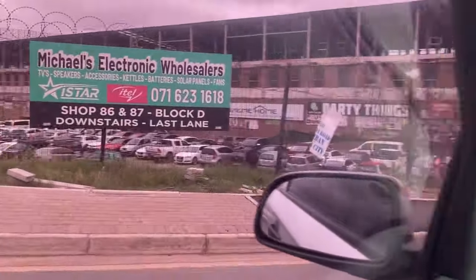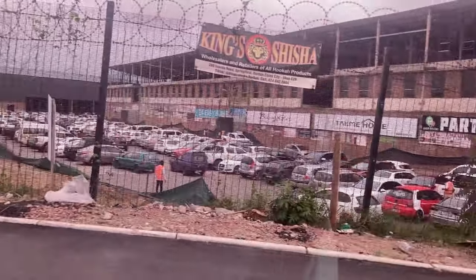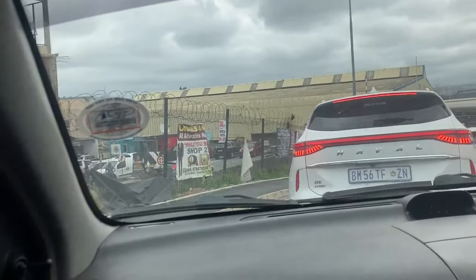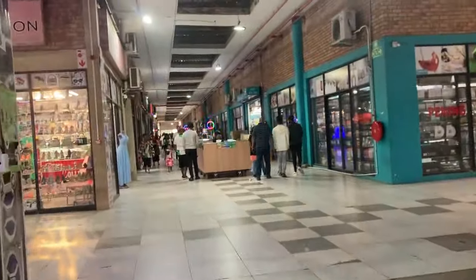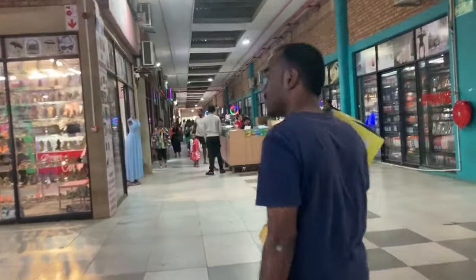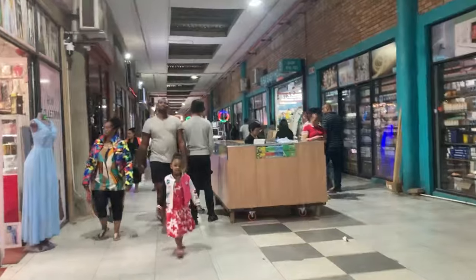So busy today. Look at the cars down there. There's lots of cars. So today is a busy Sunday in China Plaza. One chance to look at China Plaza and this is Durban.